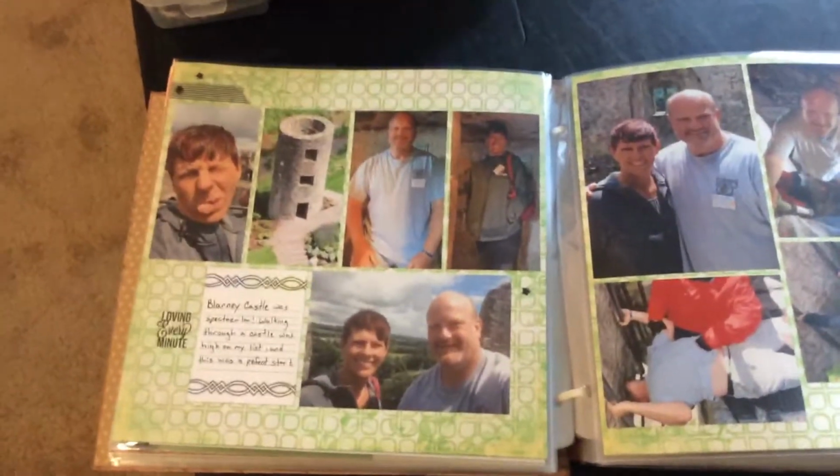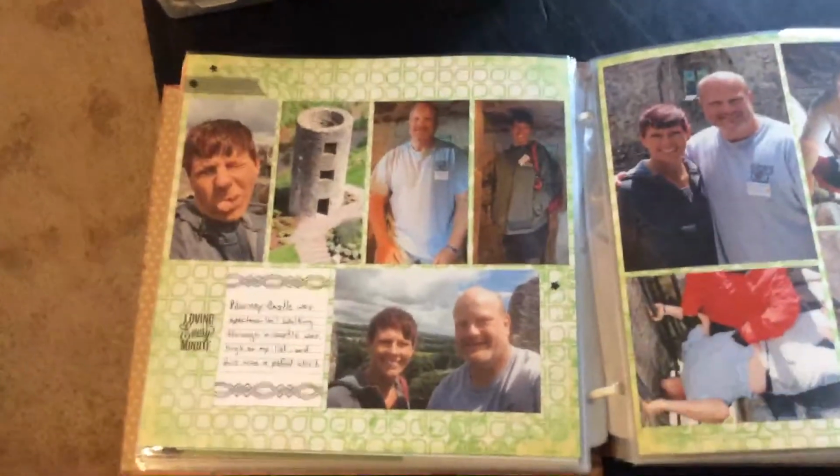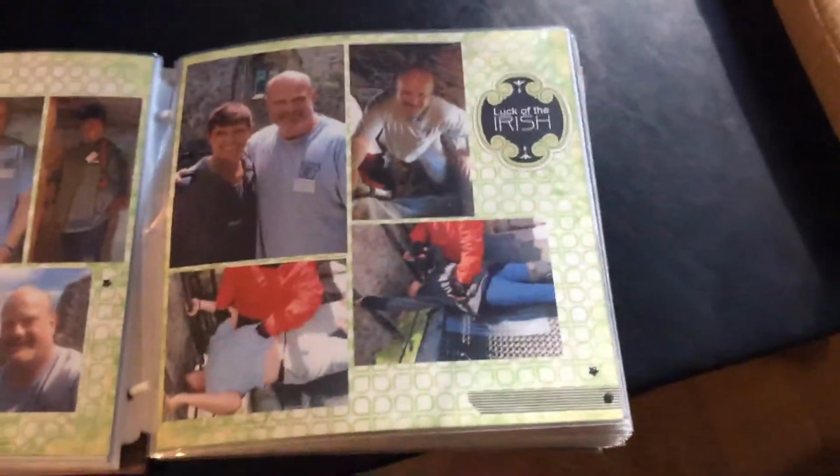All right, then they went on to Blarney Castle, and clearly they had a good time. Kissing the Blarney Stone.